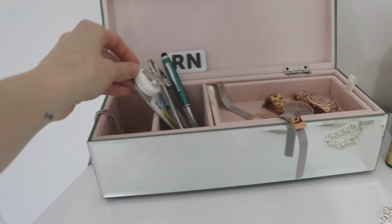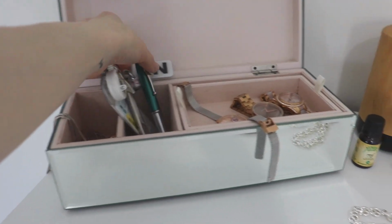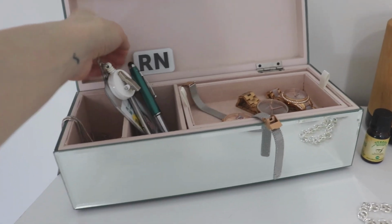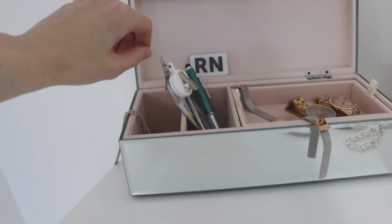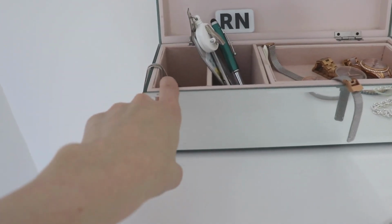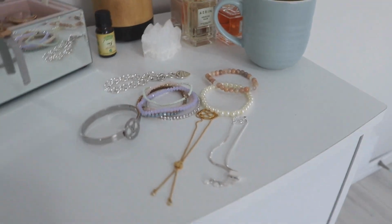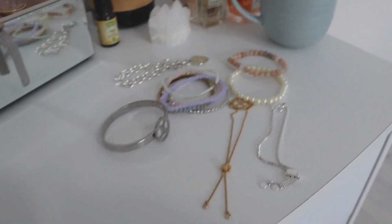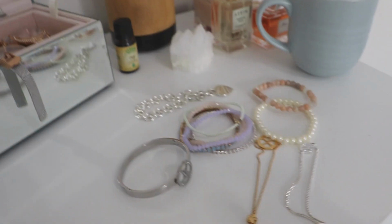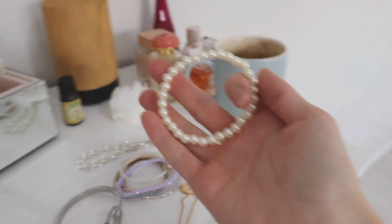This is where I keep all of my nurse stuff. So I have my badge, my scissors, my pen light, and then my little RN tag that I always keep with me. And I always keep my watches in here, and I keep my bracelets and whatnot in here. So I'll just start going through them in no particular order to show you guys kind of what I have in my collection. The first one I'll start out with is this very simple little pearl bracelet.